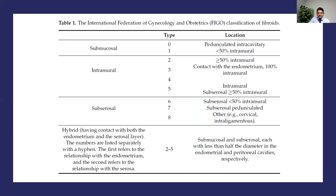Right, then this is about that classification. If you go with the broader classification again, submucosal ones are type 0 and type 1 within the uterine cavity. Intramural is type 2 to type 5. Out of the uterus, subserosal is 6 to 8.